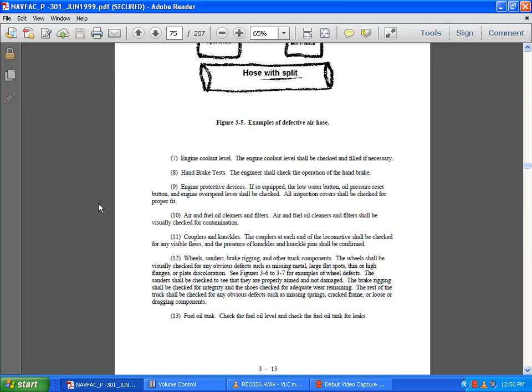Couplers and knuckles at each end of the locomotive shall be checked for visible flaws, and the presence of knuckles and knuckle pins shall be confirmed. Wheels, cylinders, brake rigging, and other truck components: the wheels shall be visually checked for obvious defects such as metal buildup, large flat spots, thin flanges, and plate discoloration. See Figures 3.6 and 3.7 for examples of wheel defects. Sanders shall be checked to see that they are properly aimed and not damaged. The brake rigging shall be checked for integrity and brake shoes checked for adequate wear.